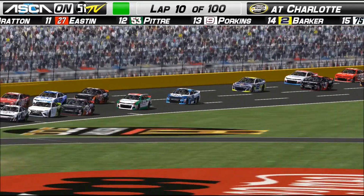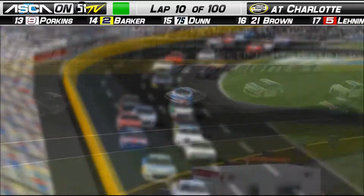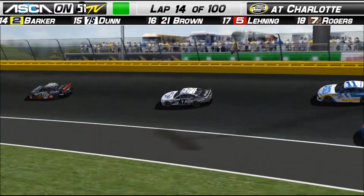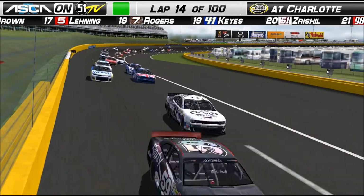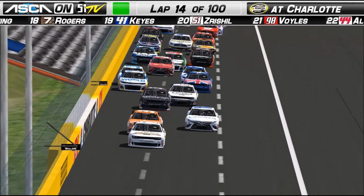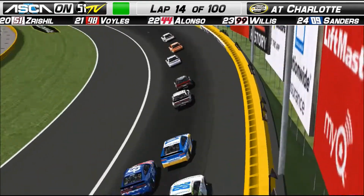In the Ice Valley Dodge, your points leader. Coming into this race, a lot of people had actually criticized his driving last week, and already we've seen a little bit more of that aggressive behavior, even on the opening lap of the race. Breaking inside the top 5 is Michael Jones in the 47 car.